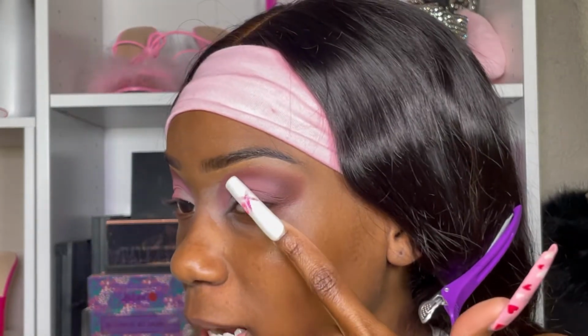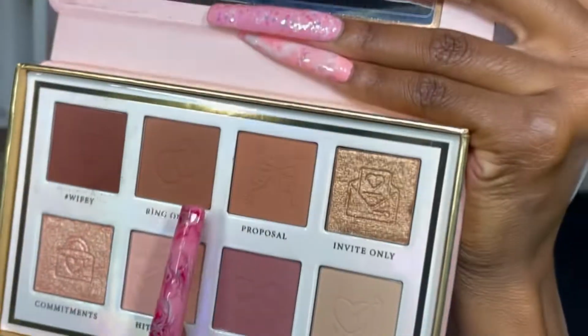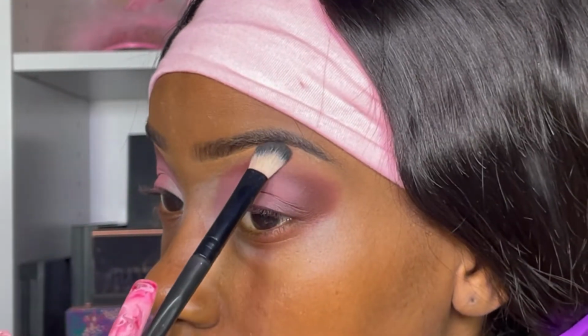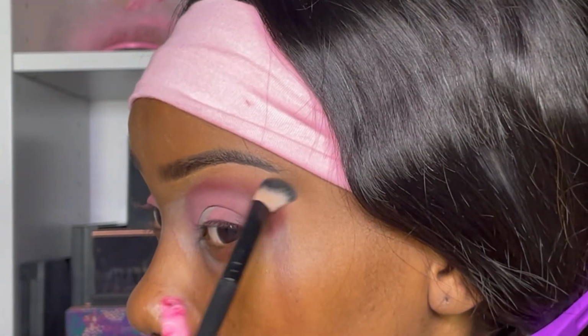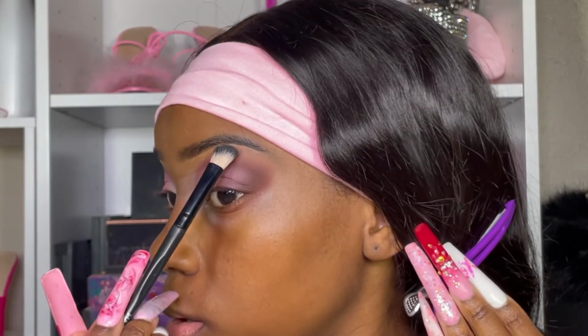So I want to blend out this in my brow bone a little bit. So I'm going to take a little bit of ring on it. Yeah. These shadows are so pigmented.